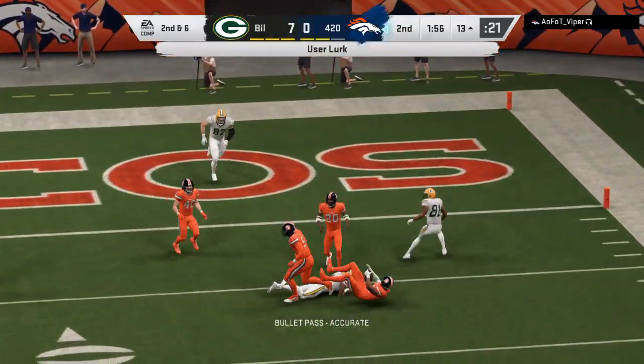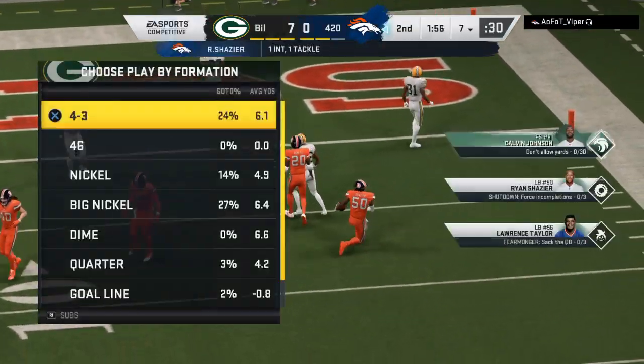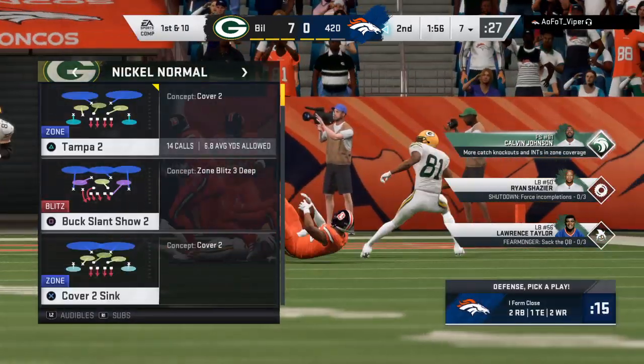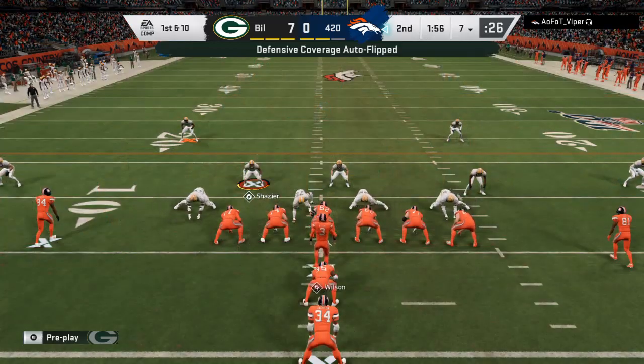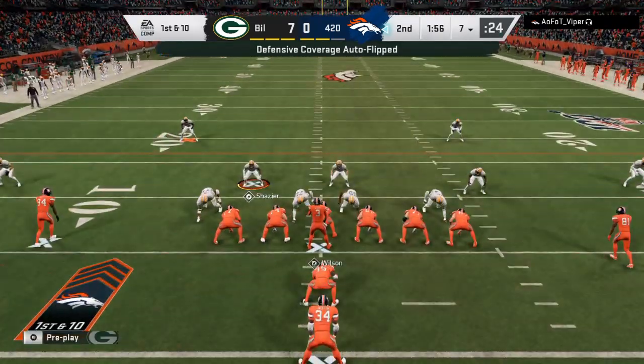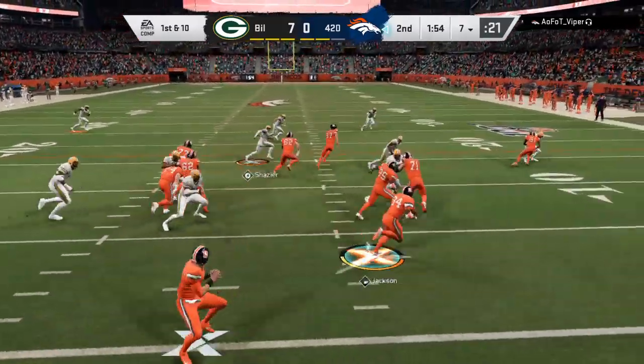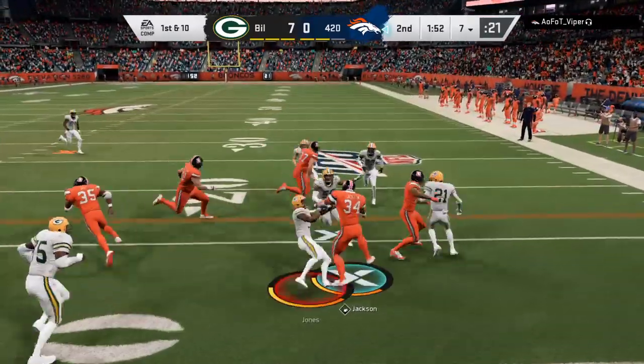Into a double team, and it's intercepted. Picked off by Ryan Shazier. Brandon, this is a veteran quarterback back there. He should know better than to make a throw like this. This is definitely not his best ball, and I think he knew this was trouble the second it was leaving his hand. They'll begin the drive with Jackson on the ground.